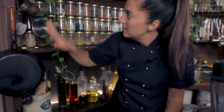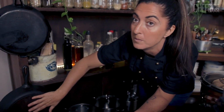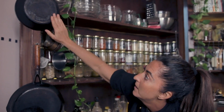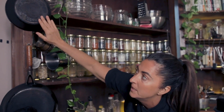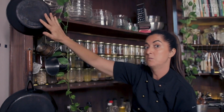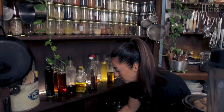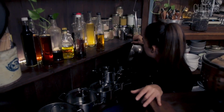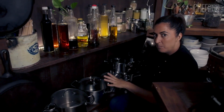Now, this one is from an op shop, an opportunity shop. This one is Solid Tech. Google them. They're really good. They're really quite amazing. Solid Tech is Australian. It's a startup company. They sent me this pan. I'm stoked with it. I love it. It's amazing. And then down here on the floor, I have stainless steel. All stainless steel and a stainless steel wok. And that's my kind of pots and pans.